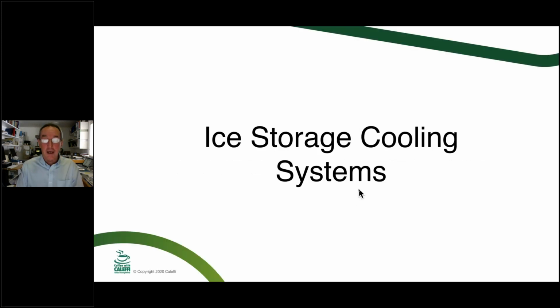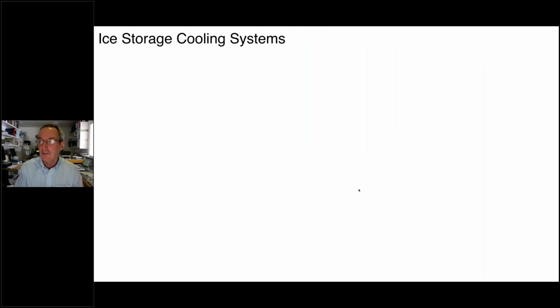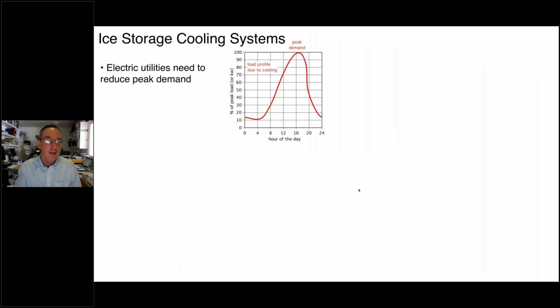The last one we're going to talk about is ice storage cooling systems. And to understand the rationale behind this, we look at utility electric demand curves. So imagine a hot climate, El Paso, San Diego, and we've got a hot summer day. At night, our demand is lower. It's not zero, but it's lower. And certainly we're hitting our peaks probably 4:30, 5 o'clock in the afternoon.